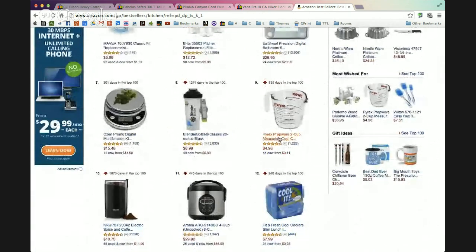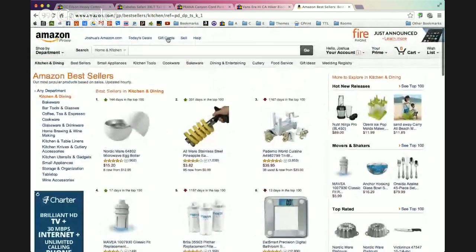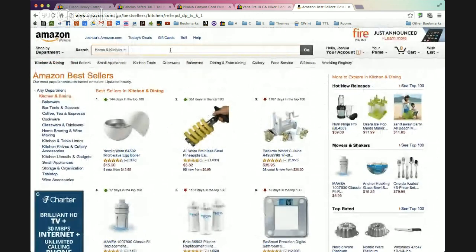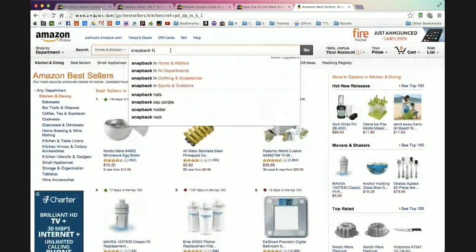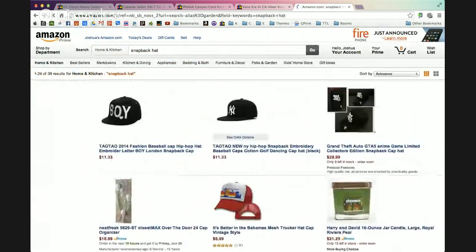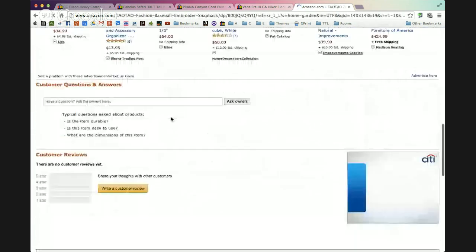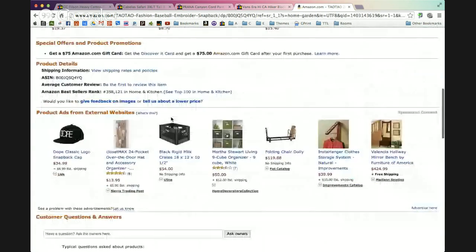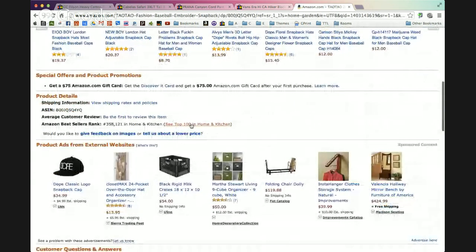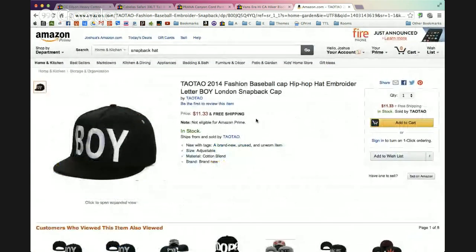Not a huge profit potential for these, but if you buy enough of them, you can do pretty well. So I would advise you to just go through and look up whatever you're looking at. Just go to that section and look at the top 100. I just typed in snapback hat. I'm not sure if this is going to give me a rank and all. Sometimes it doesn't give you a rank. Yeah, here we go. Well, that's still in home and kitchen, which absolutely makes no sense. Why would a hat be in home and kitchen?